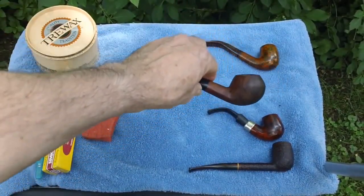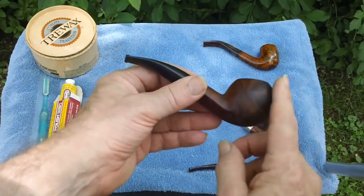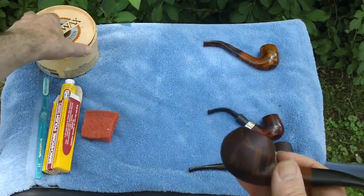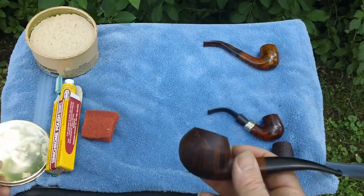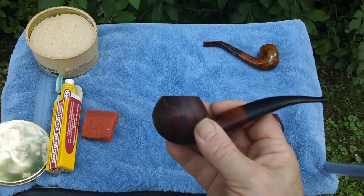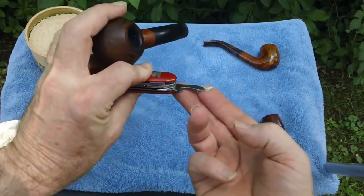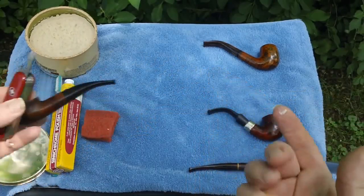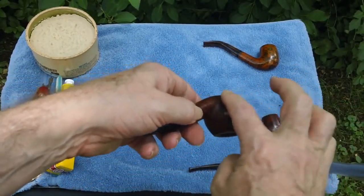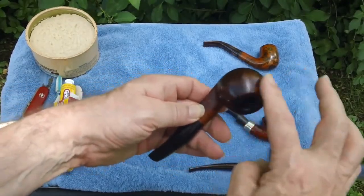My Friday pipe here, my Savinelli Bulldog, that's not looking too bad. Now, as you can see, this was and still is unfinished wood, and it only takes me a second to use some of this wax that has carnauba in it. What I do is just get a little bit, put it on my finger, and this will actually start to melt from my body heat, and I'll just put it on the pipe like that, spread it around evenly.